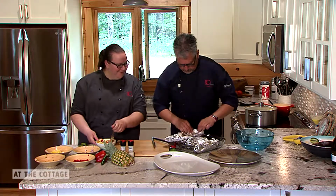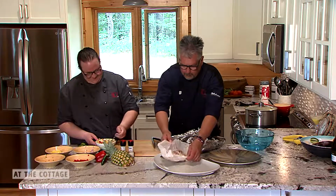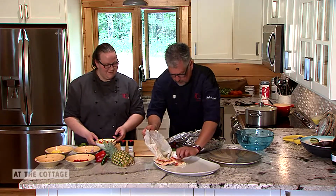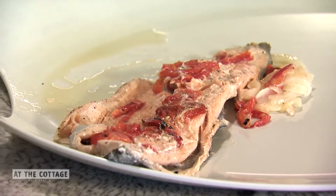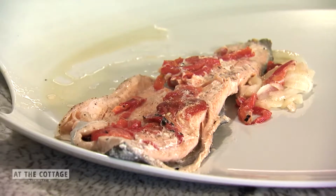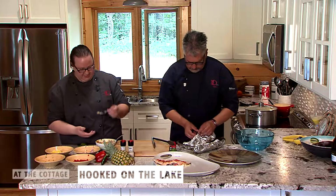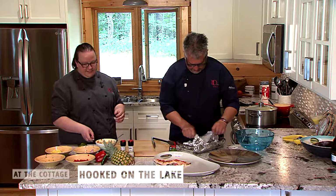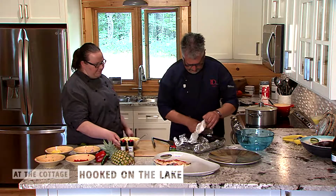A MacGyver trout. Look at that, folks. How's that looking? Delicious. And you get a little bit of smoke penetrating through the fire, which is what we're looking for. Just going to give this a little taste, make sure. How's that? Tastes great, chef. Nice and fresh with that pineapple. It's going to be good.